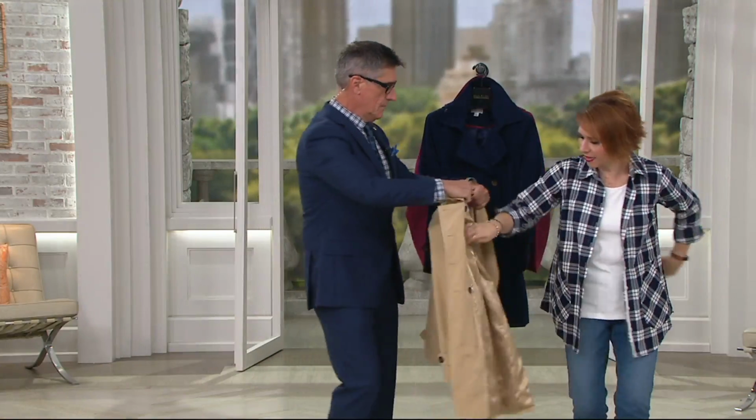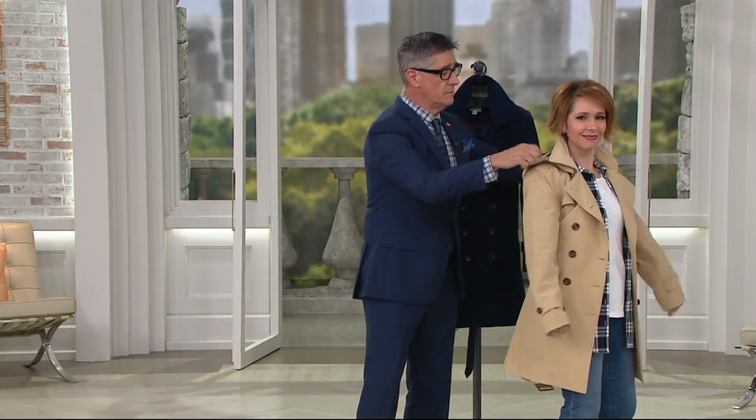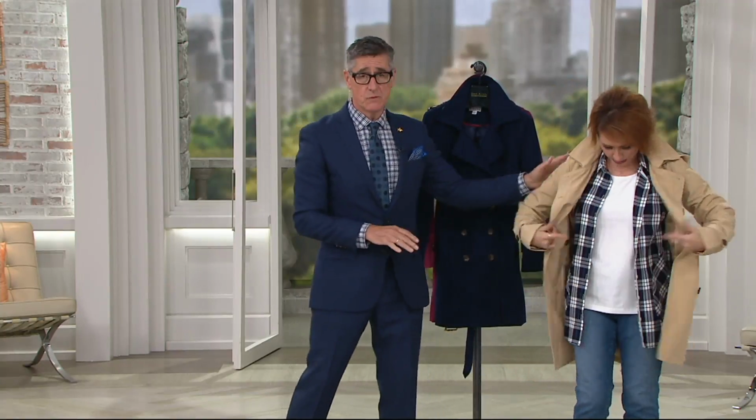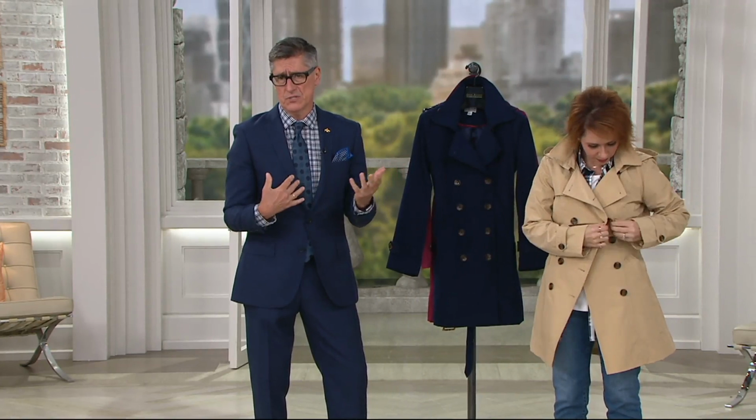220. You want to throw it on? Why, thank you, sir. I think you should. So now 5'2", and I love the buttoned hood. So the hood is removable. Gosh. It's a lined hood. It's very luxurious. The whole lining is gorgeous in general.